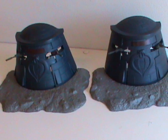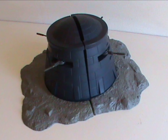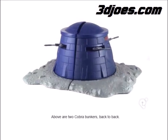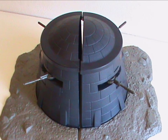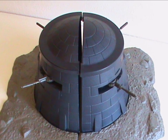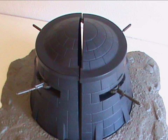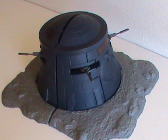For the Cobra Bunker, though, I really recommend you get two. That way you can put them together to form a complete one. Hell, even 3djoes.com displays them like this on the site. It's not a perfect fit, even if you match up the halves as best you can, as you'll still always have a gap at the top, due to the way the roof is made. But it still looks pretty damn nice.